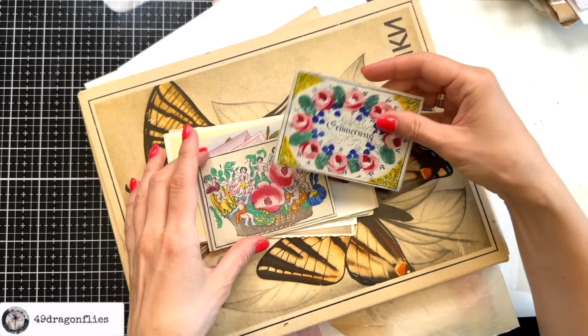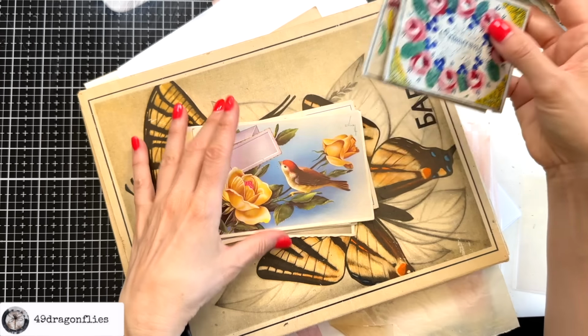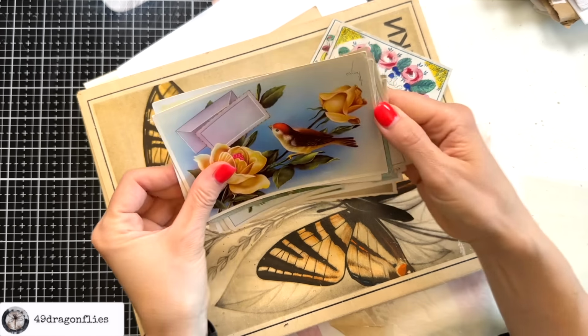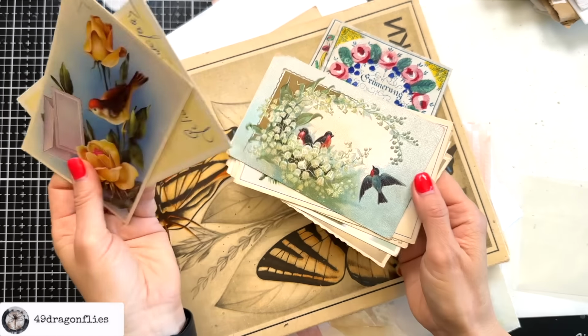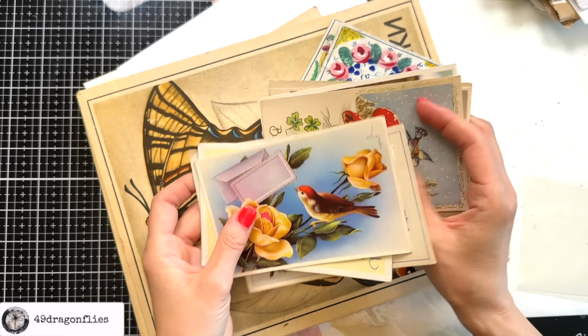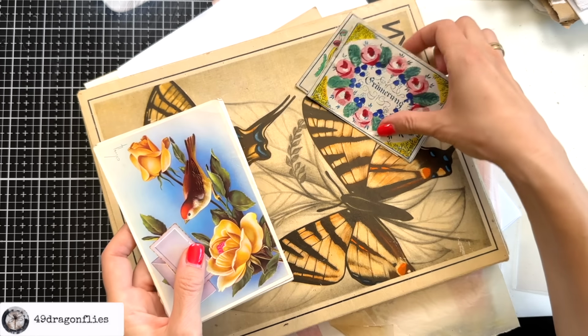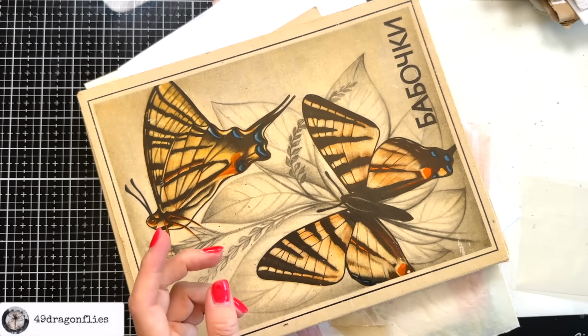These are some originals from a flea market in the Netherlands. I already scanned these, so these are all available in my shop. So I'll just keep these original cards. I have a box for that.